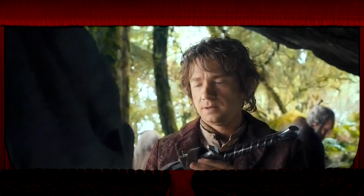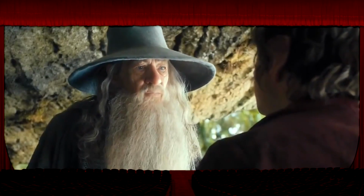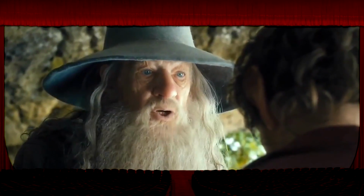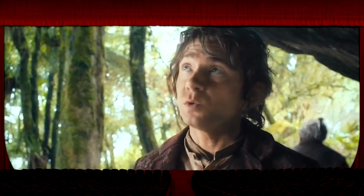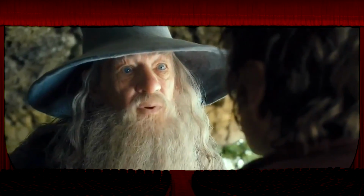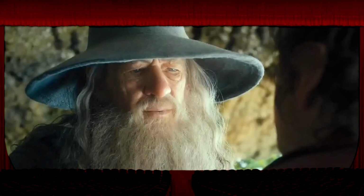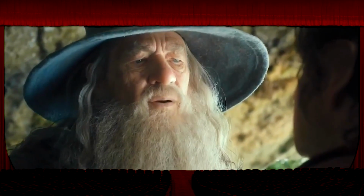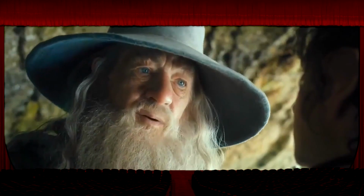Here, this is about your size. I can't take this. The blade is of elvish make, which means it will glow blue when orcs or goblins are nearby. I have never used a sword in my life. And I hope you never have to. But if you do, remember this. True courage is about knowing not when to take a life, but when to spare one.